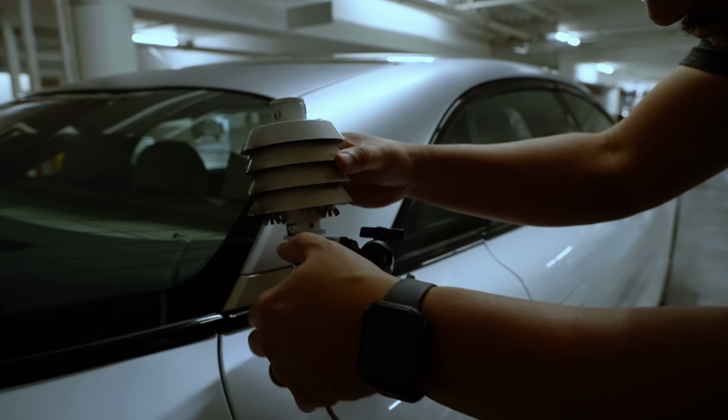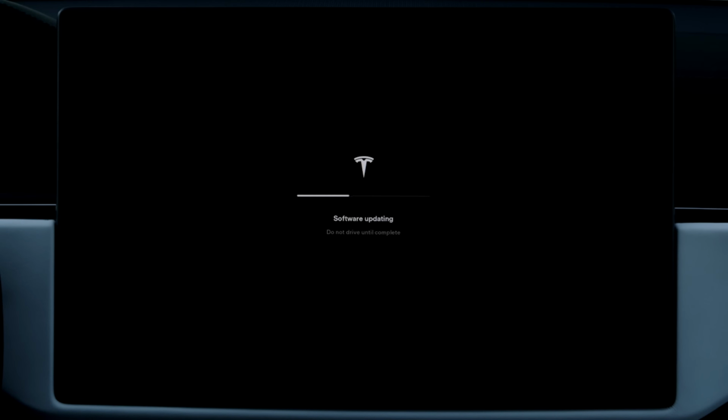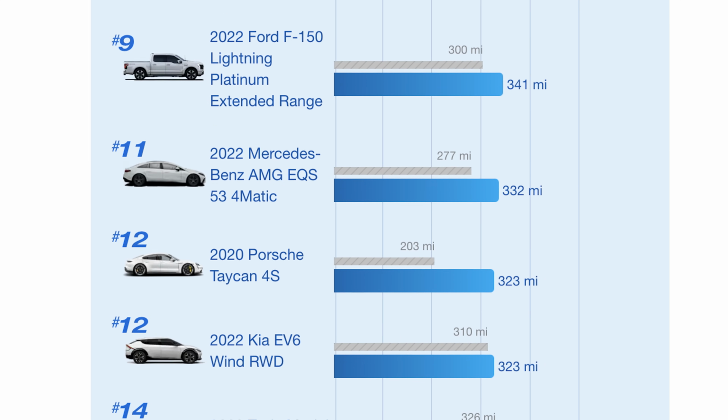And speaking of EPA estimates, thanks to over-the-air updates, car companies are constantly tweaking their powertrains to get the best results. These numbers are current as of this recording.